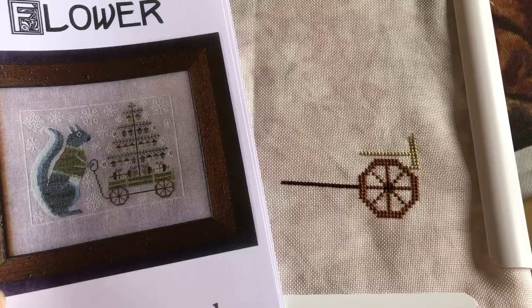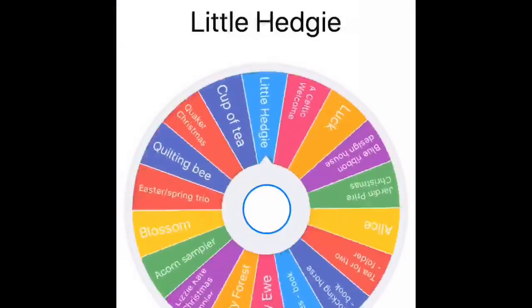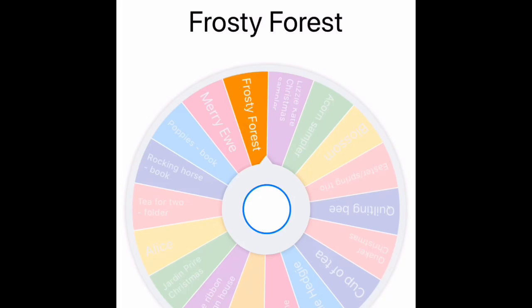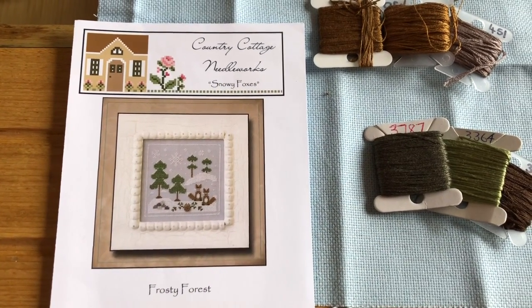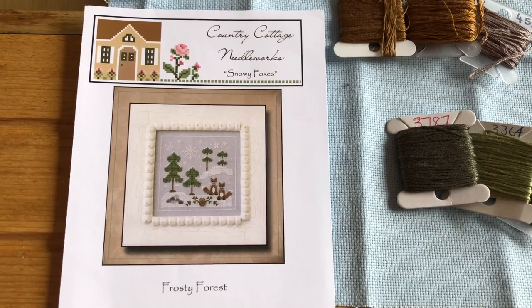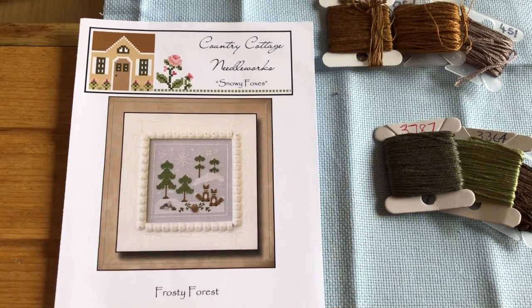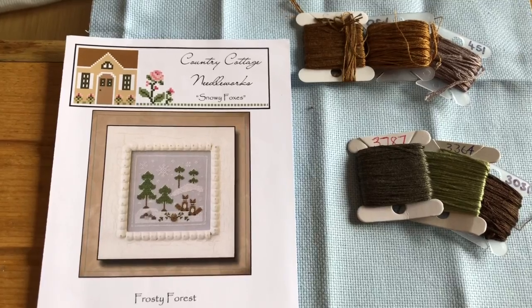So let's have a look and see what we get for today. We've got Thursday the 23rd of May, so WIP number 23, and it's Frosty Forest from Country Cottage Needleworks. Now, I won this chart from Shelley at Kix Stitch. So thanks, Shelley. It's going to get started today.